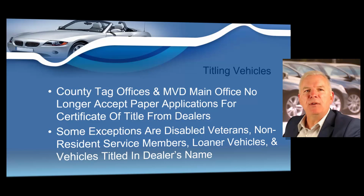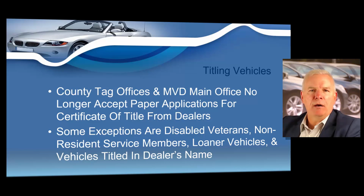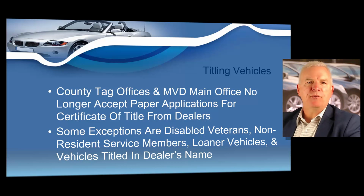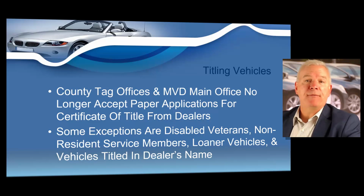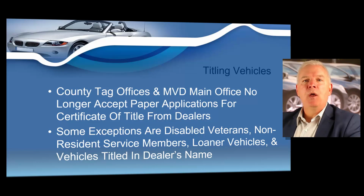So, approved ETR vendors are going to be listed here, and I will show you those ETR vendors in just a moment. But one thing I also want you to be aware of: county tag offices and the Motor Vehicle Division's main office will no longer accept paper applications for a certificate of title. And that includes walk-in, drop-in, or mail-in. They no longer accept paper applications for certificate of title from motor vehicle dealers. There's a couple of exemptions. Basically, an application for a certificate of title from a motor vehicle dealer would only be accepted and processed when the dealer submitted it electronically through the ETR.